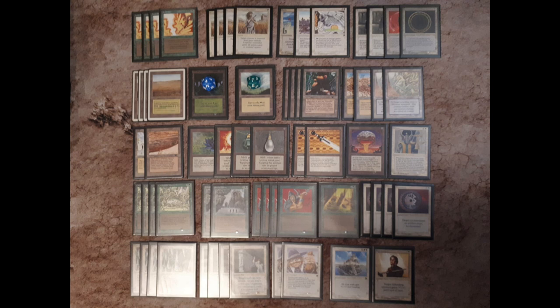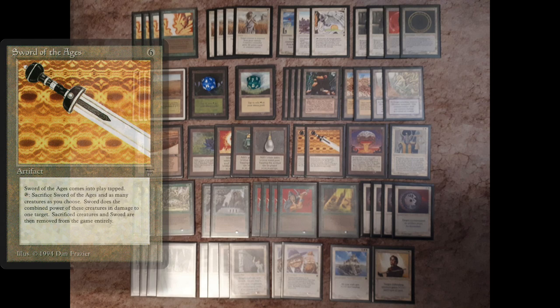So Sword of the Ages is a card that you're maybe not so familiar with. You don't see it that often in deck lists. It's an artifact from Legends. It's 6 to cast. It comes into play tapped. And when you untap it, you can tap and sack an X amount of creatures you control, and then you can deal damage equal to their power to any target.